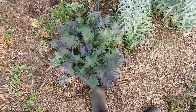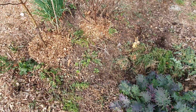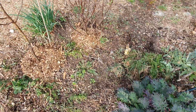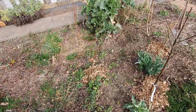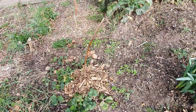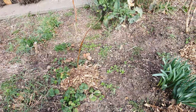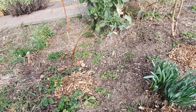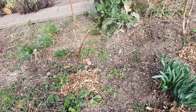Well, the red Russian kale, there's still some yacon in the ground over here. There's some perennial flowering plants in the ground. This is a young fig tree. It's a Brown Turkey. Now we did get hit by minus 6.1 weather here, and that's Celsius rather than Fahrenheit.